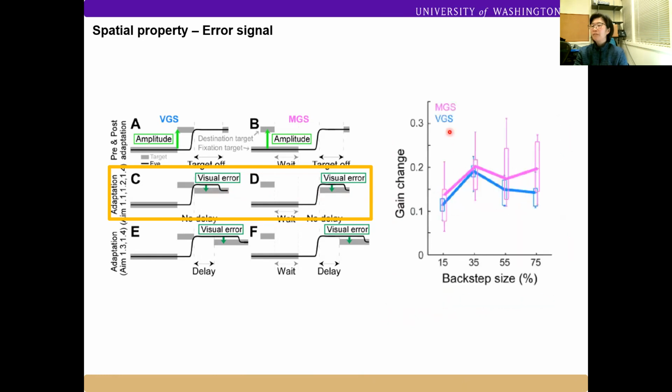And here is our data. For the visually guided saccade, the 35% backstep induced the largest gain change. And as the backstep size increased, like 55% and 75%, the amount of gain change decreased like this. But for memory guided saccade, it wasn't really decreased. So the 75% backstep induced adaptation as good as the 35%. So here again, visually guided saccade adaptation and memory guided saccade adaptation are different.